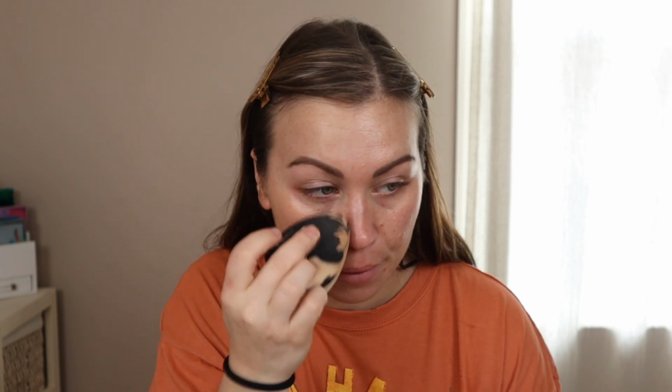And there it is, really liquidy. I'm gonna take a sponge and start out. Very thin texture. Okay, so that is all of the one pump. I'm gonna go in with another pump because I want way more coverage than that.